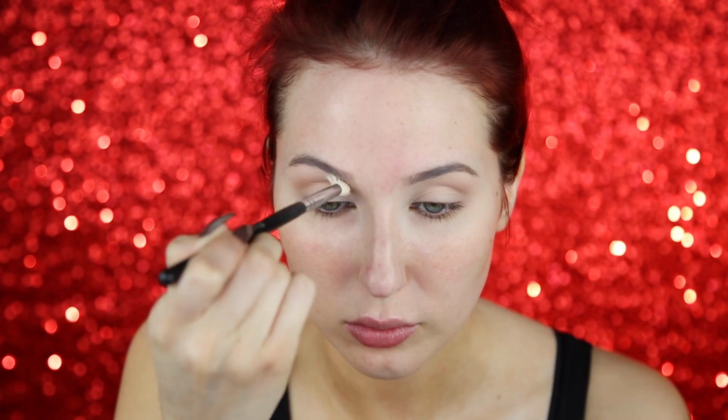This is an oldie but a goodie for me. It is my all-time favorite transition color ever. It blends out any shade on my skin tone so beautifully. It's my secret weapon to just a flawless blended eye. So I'm going to take that color and just do the exact same thing and go right over it up towards the brow so that everything is super smooth.